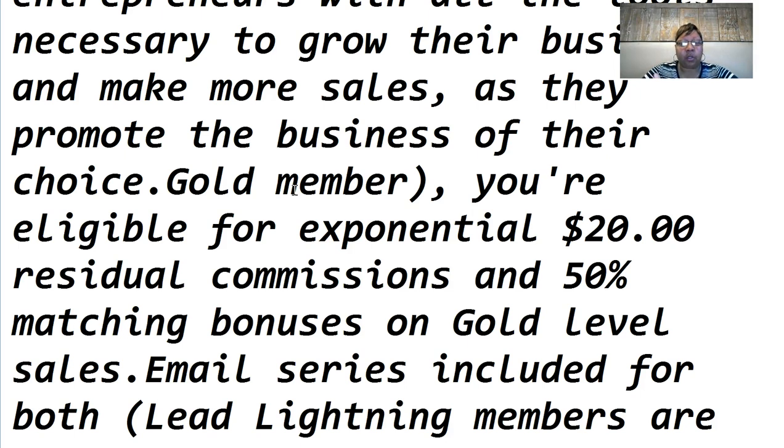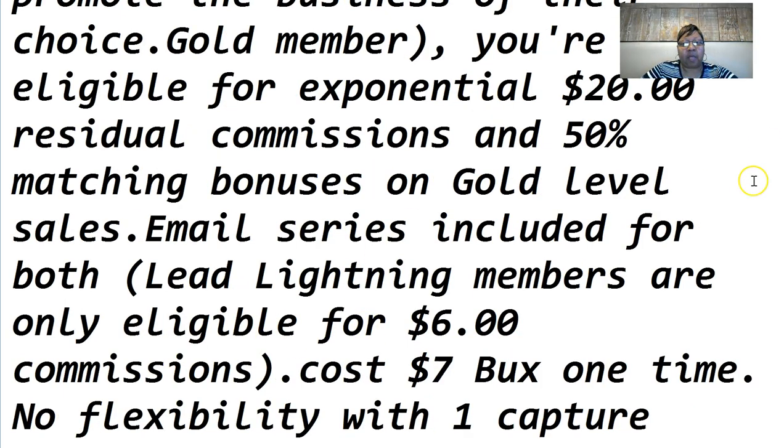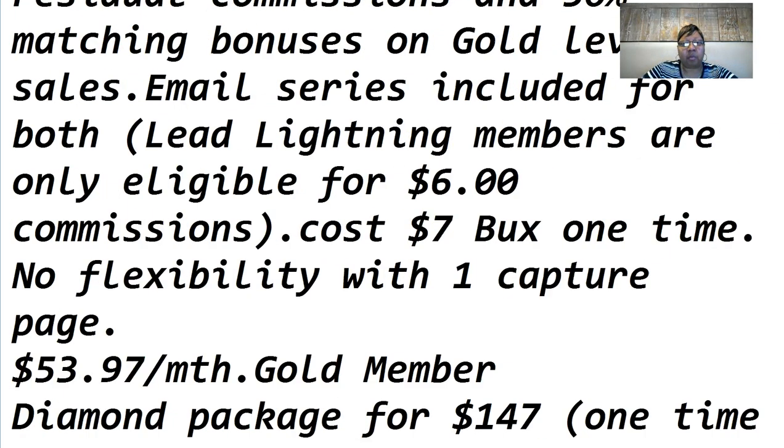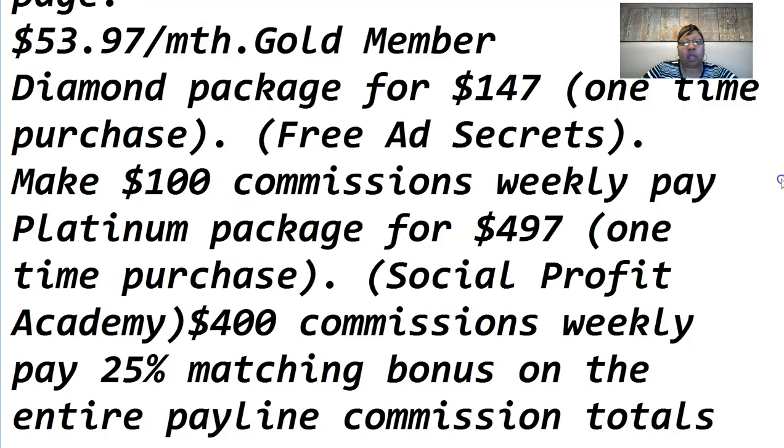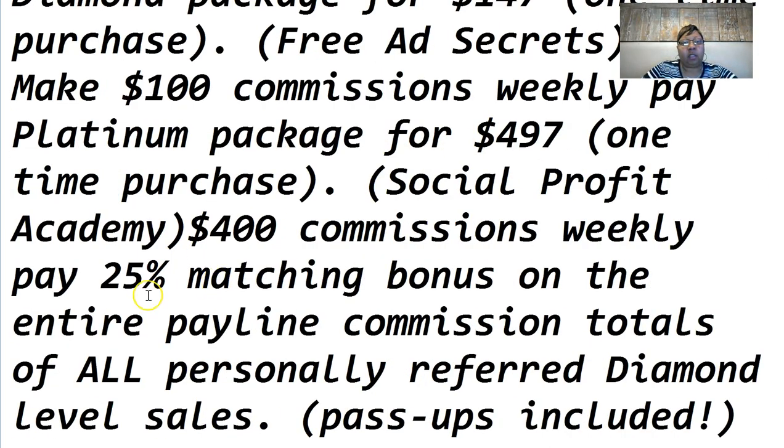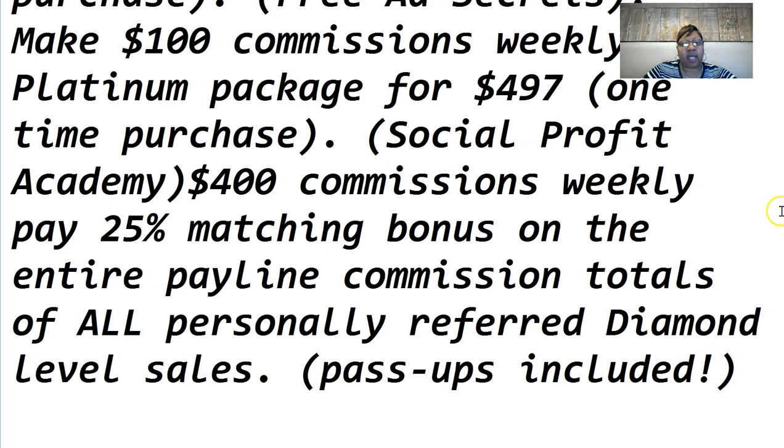So you're going to promote Power Lead System on the front end. You're going to make $20 when they become a gold member, and then they're going to become a diamond. So you're going to make the $100. So actually, you're going to make $220. That's just the beginning, okay? Because when you look at the Power Lead System, you also make 25% matching bonus on everybody that comes in as a diamond.